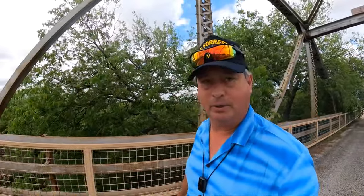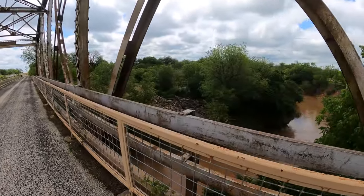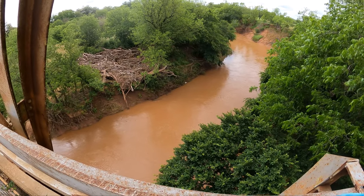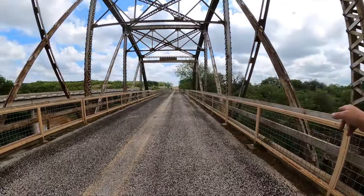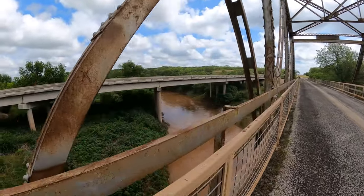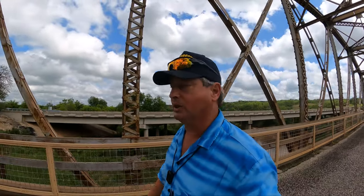On the old highway bridge. So there's the modern highway bridge. This is the old one over the Clear Fork. That's a little narrow. Bit narrow for my taste to drive across. It's actually not the bridge I was looking for. I just happened to see it. We're going to see a really unique bridge.